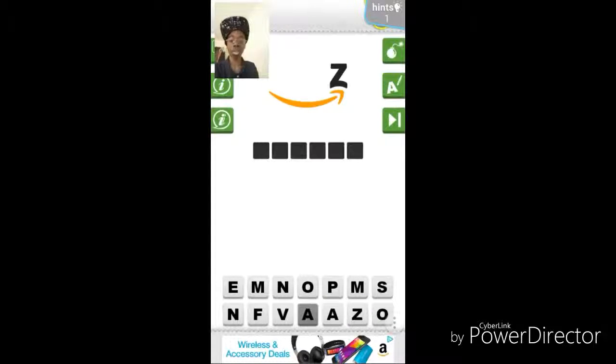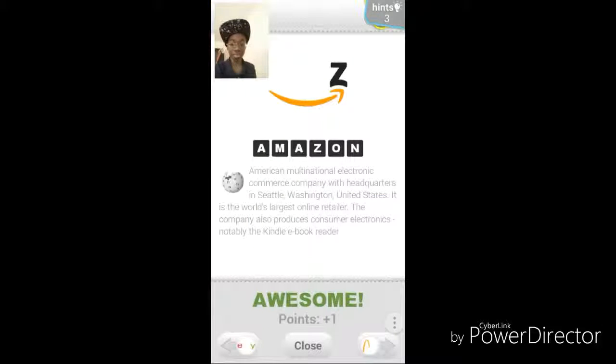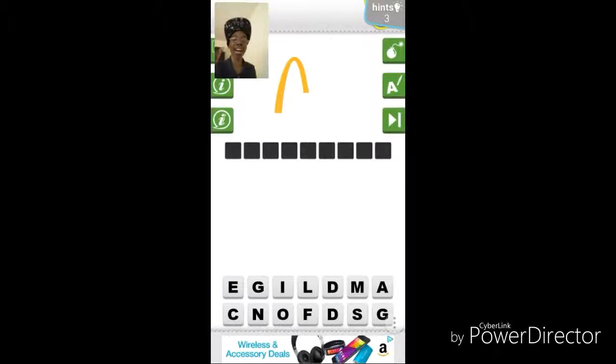Amazon. Everybody goes there. A, M, A, Z, O, N. And we got Amazon. And we leveled up. Awesome. That's great. For the bonus level, we leveled up. So we got Amazon, and this is gonna be the last one. Which one do we get? Wow, the easiest logo of them all. Who can't forget? I literally go to this place every other day.